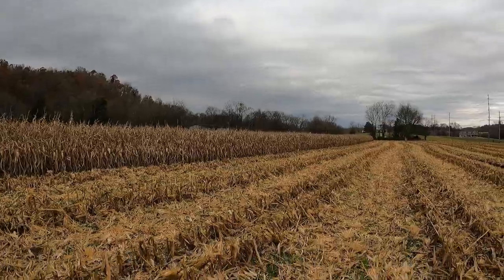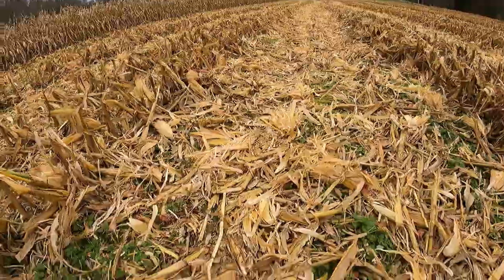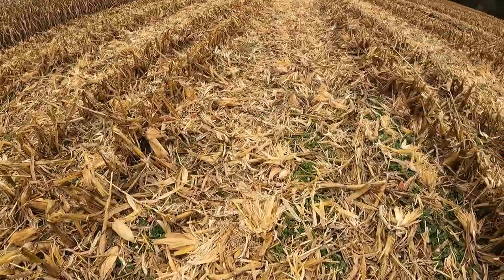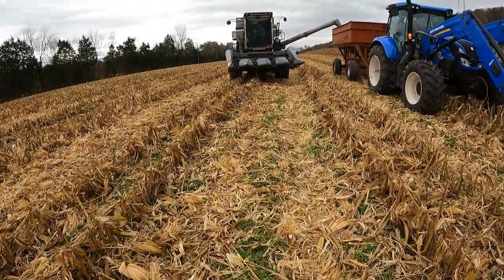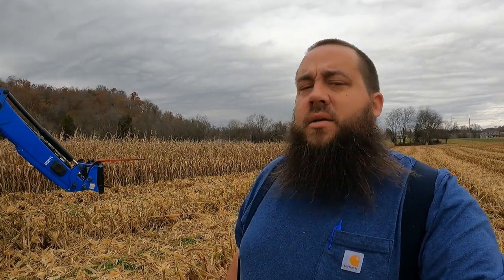Way over there, looks like his dad's got going. And walking through here, I'm sure it's taking all the kernels off the cob. And really, not much wild survival. Not sure what the bushels per acre is at the moment, but so far things run like a well-oiled machine.